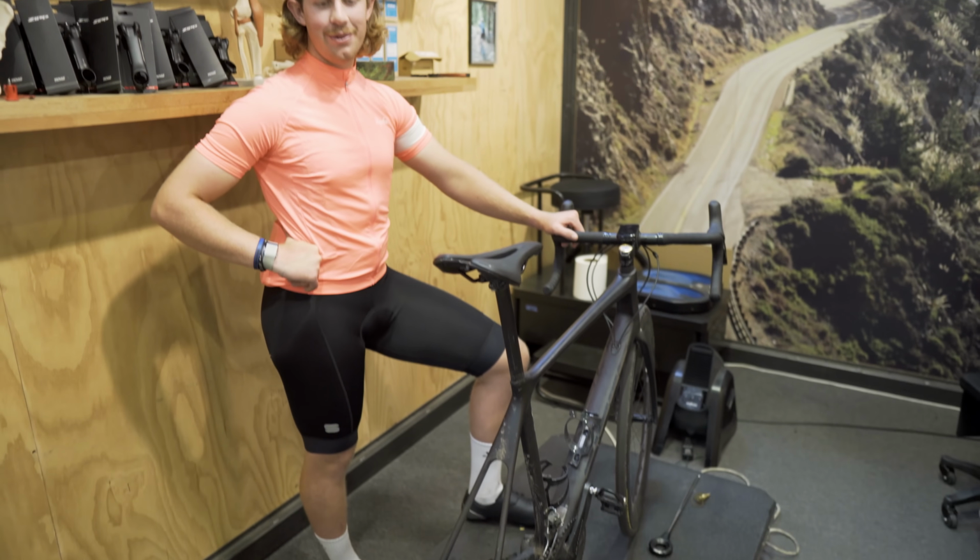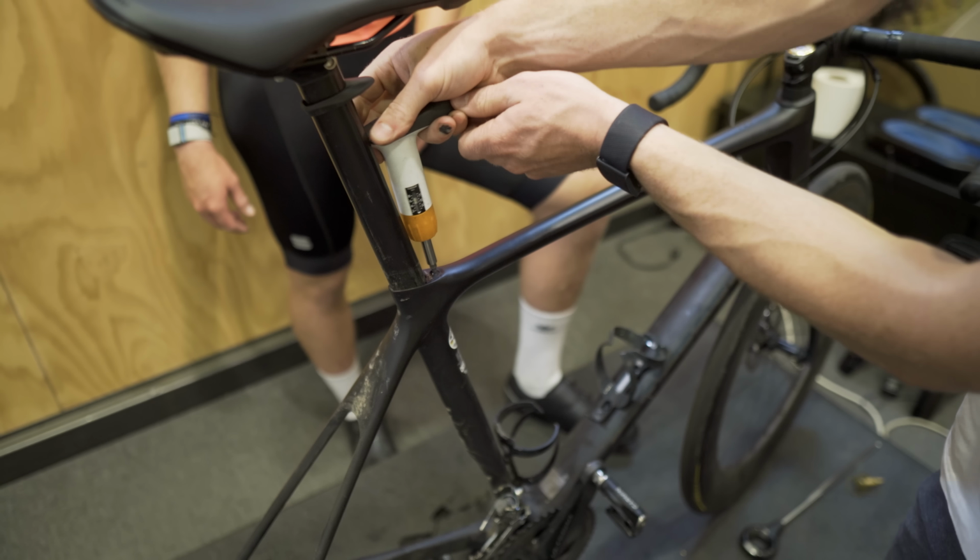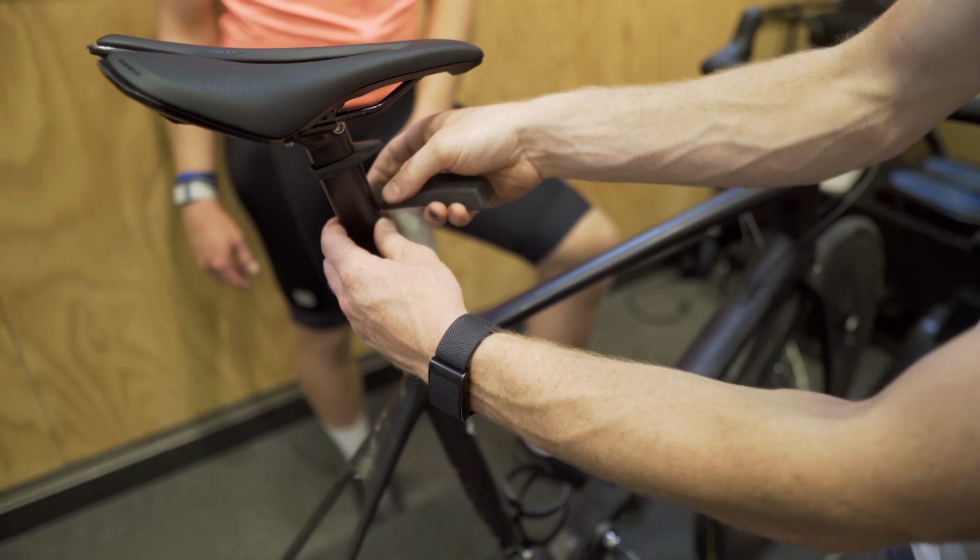Tell them about your saddle. That was one of the most surprising things to me. So my saddle was way too high, like kind of obnoxiously too high. Jackson was like, you guys are high. He was like, you guys are pretty far off. But yeah, so we took that down quite a few millimeters.